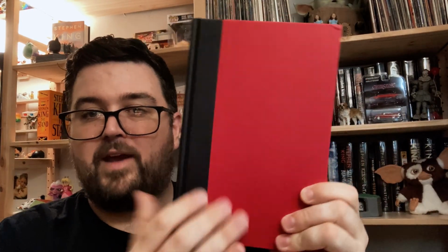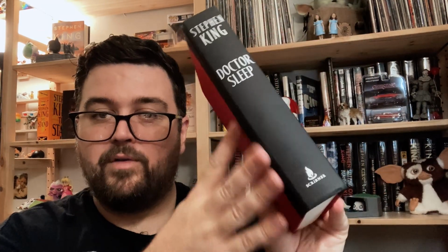So underneath the jacket, there are these red boards with black over the spine, silver lettering. Pretty straightforward. But anyway, that is the first US trade hardcover edition of Dr. Sleep. Now I'm going to pass it over to my friend and associate Noah to show the first UK trade edition hardcover.